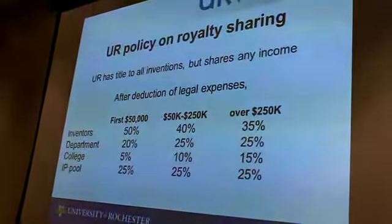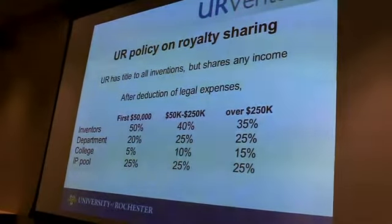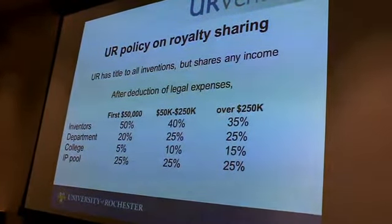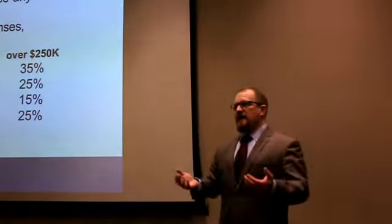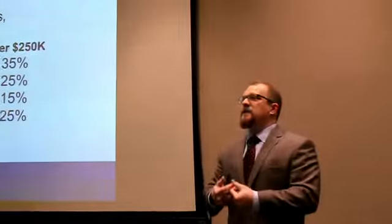And as you can see, for the first $50,000 of revenue, 50% goes back to the inventors, and then the rest is split between the college, the department, and the IP pool so that we can turn around and then properly protect and commercialize other technologies.